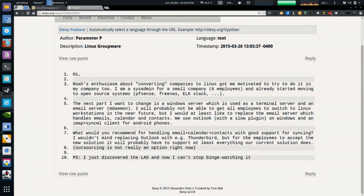I wouldn't mind replacing Outlook with Thunderbird, but for employees to accept the new solution, it will probably have to support at least everything our current solution does, and outsourcing isn't really an option.